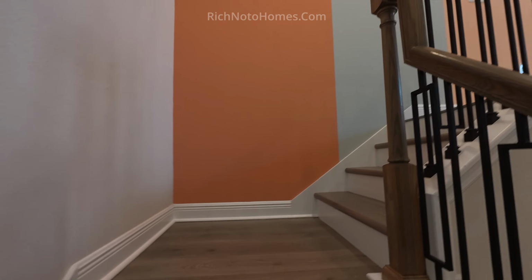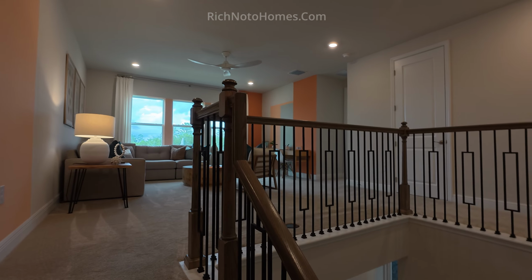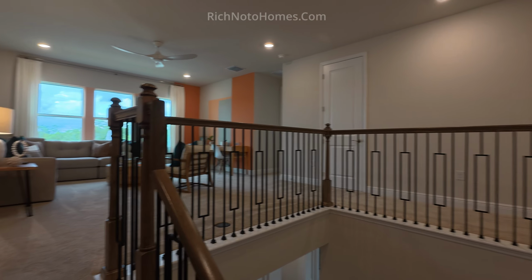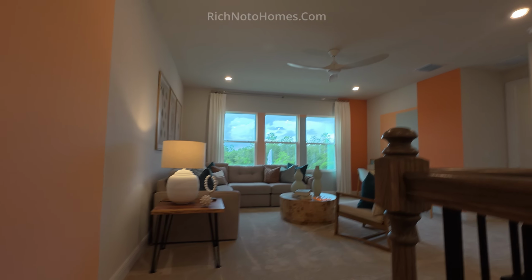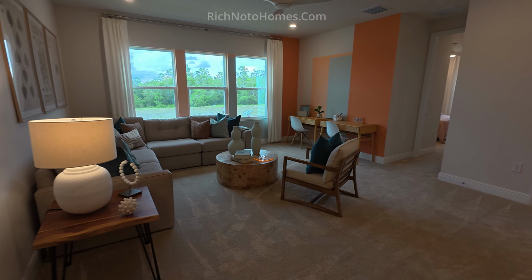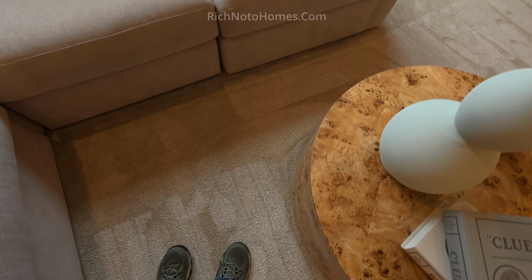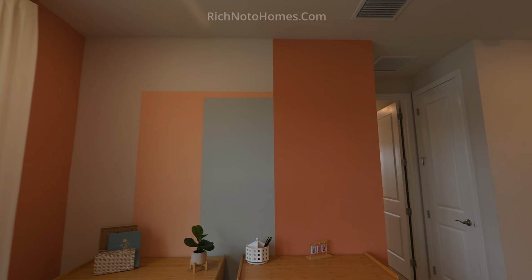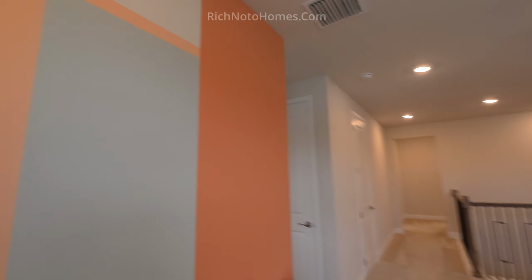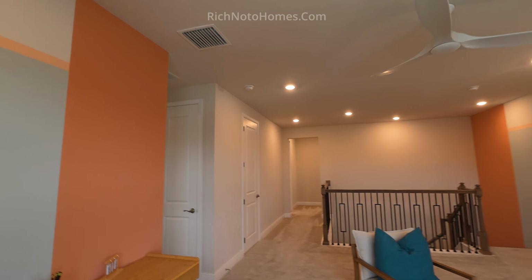All right, so let's go up to the second floor and see what we see. Yeah, I've sold a few of these Dream Finders homes over the years, and oh, this is soft. Wow, this is really soft padding. Look at this. Wonderful padding underneath here. It's a great floor if you have back pain. No doubt about it.